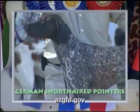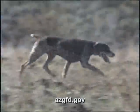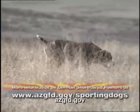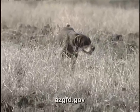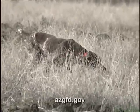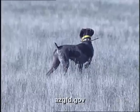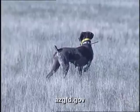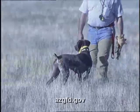A versatile hunter and all-purpose gun dog, the German short-haired pointer possesses a keen nose and high intelligence. The breed is used for many different types of game and sport, including retrieving and pointing pheasant, quail, grouse, waterfowl, raccoons, and even deer. He is a hunting dog by nature. The German short-haired pointer is a medium-sized breed. Their coat can be solid liver or liver and white in color. The short coat does shed, but grooming is minimal.